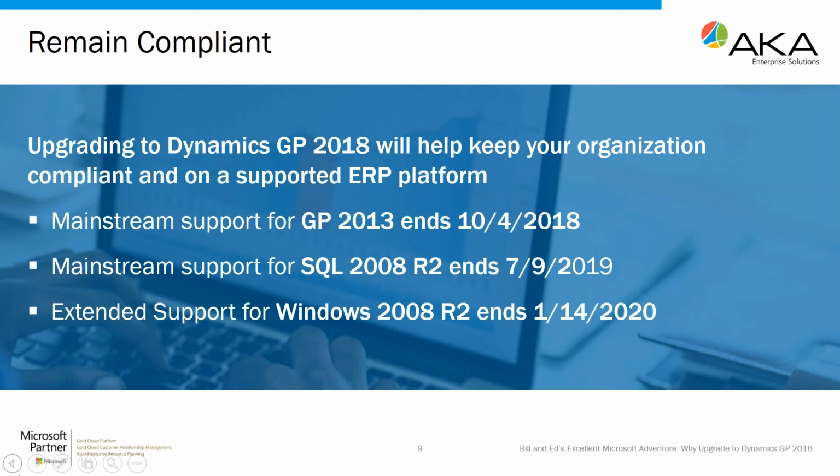And so that's kind of like the red flag, and all the hackers will try to attack the system at that point because Microsoft's no longer going to officially support it and patch it, so it's really low-hanging fruit. So you want to definitely be off Windows Server 2008 R2 before 2020, if at all possible.